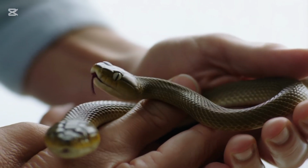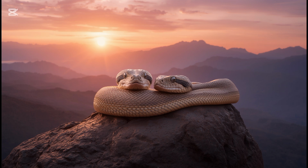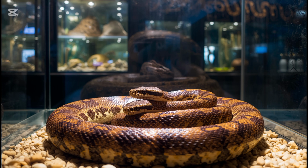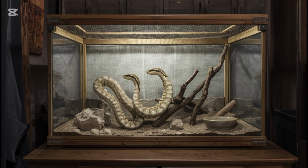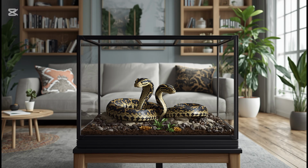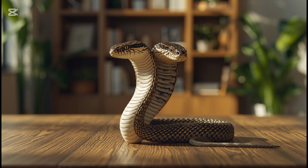To keep such a rare pet safe, owners build special homes, glass terrariums with water bowls, climbing logs, and soft bedding carefully designed to make the snake feel secure. Some enthusiasts even create handmade enclosures with wood, rocks, and sand, turning them into natural-looking habitats. It's not just a pet cage. It's a carefully crafted world, built with dedication and love for one of the rarest creatures on Earth.